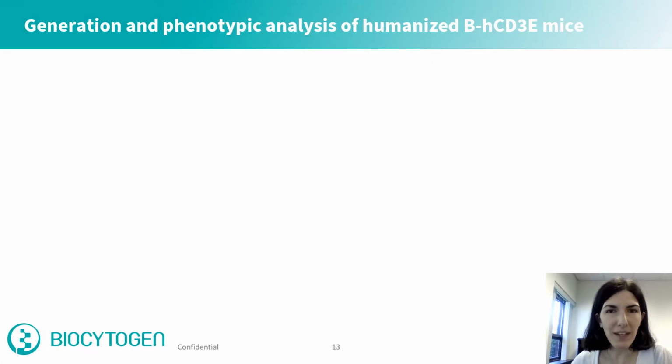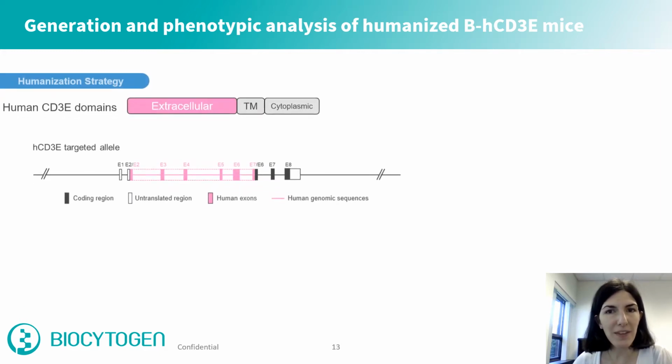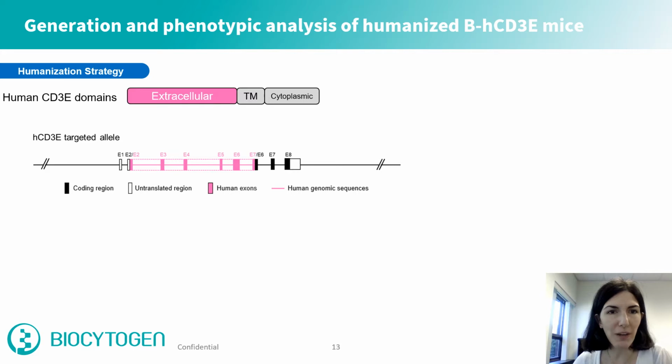In the next few slides, I'm going to highlight the detailed design and characterization studies we performed for this particular model to ensure normal immune responses and to give you a flavor for how we generate and validate our models at Biocytogen. So in this model, the extracellular domain of human CD3E, which is shown here in pink, was inserted into the murine CD3E locus to replace the murine extracellular domain.